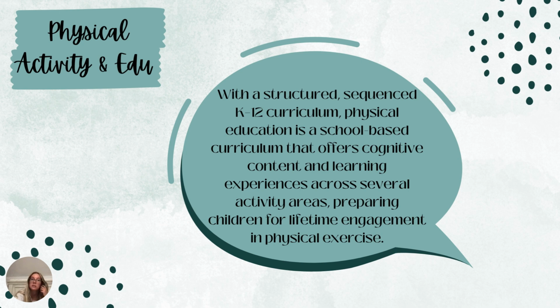The next one is the physical activity and education. With a structured sequence K through 12 curriculum, physical education is a school-based curriculum that offers cognitive content and learning experience across several activity areas, preparing children for a lifetime of engagement in physical exercise.